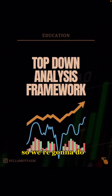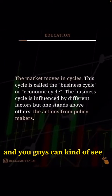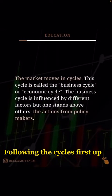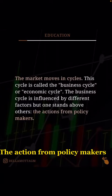So we're gonna do a top-down analysis, but it's gonna be a little bit more intricate, and you guys can kind of see how we're actually following the cycles. First up, he's showing education: the market moves in cycles. We have the business cycle, the economic cycle. It's gonna be influenced by different factors, but one stands out: the action from policymakers, or fiscal policy.